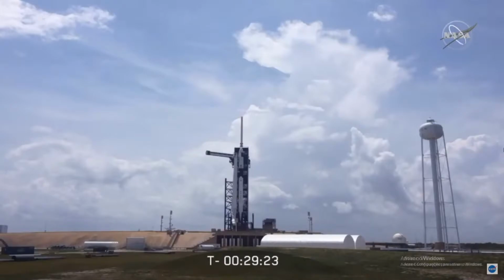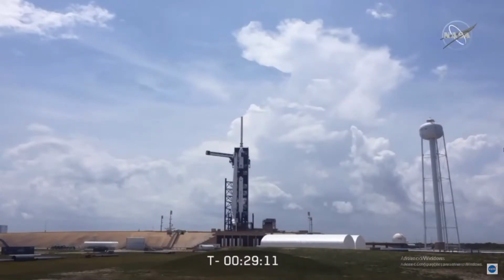Now, as a reminder, today we are now into an instantaneous launch window now that we've begun propellant loading. So at this point, if we hear a hold for any reason, we'll have to stand down and target our backup launch opportunity tomorrow, May 31st.